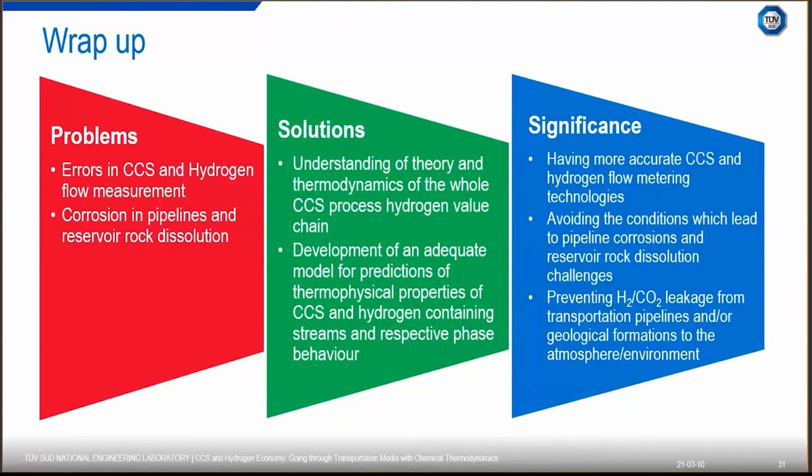And if that were to happen, to be honest, all the costs we spend for the CCS process or the hydrogen transportation and geological storage processes would be wasted, which is not desirable at all for the operators. We need to avoid those challenges by applying the potential solutions I have explained throughout this presentation, and hopefully we can apply some of them not only in the lab but also at field scale, which is very important for us.